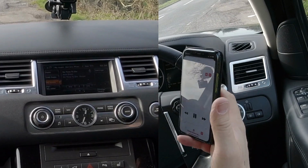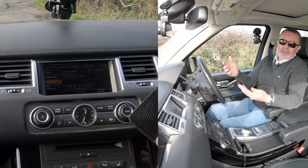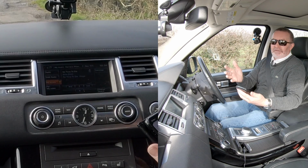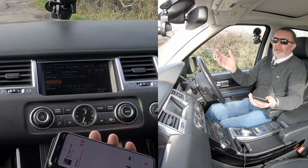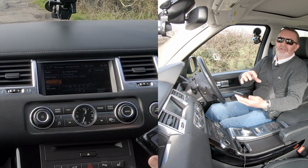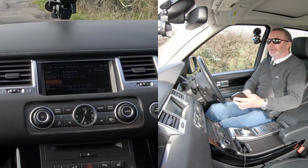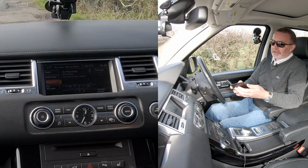there you go, that's any music, and you can use it for Spotify, anything that's playing it. If I'm watching a YouTube video or something, not while I'm driving obviously, but if it's on my phone, then the soundtrack comes through the speakers as well. So it is a really, really good system.